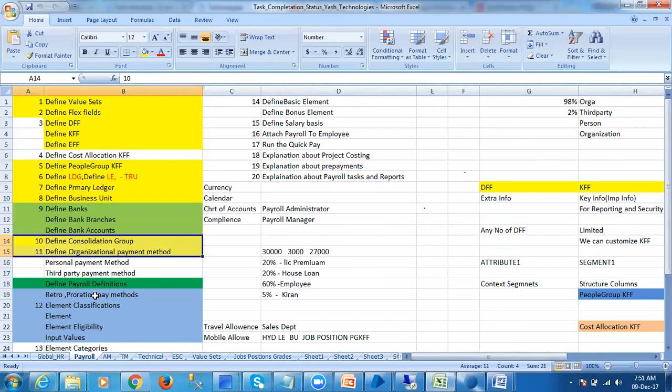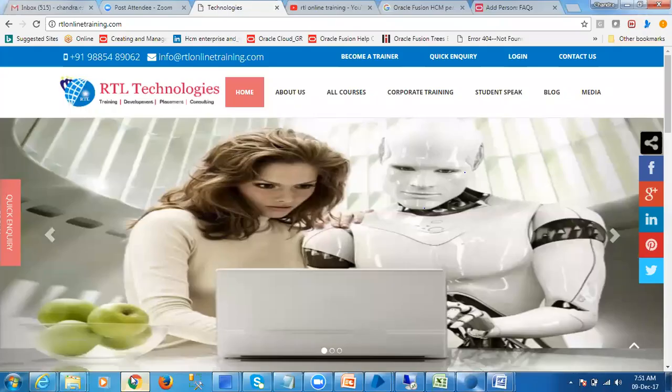So when you explain that answer, they'll come up with questions. What is classification? What is salary basis? Tell me the different types of elements which you have configured. Like this, we will face straight questions. Okay, last class, we got it here.